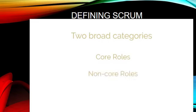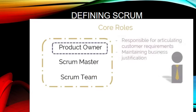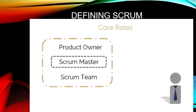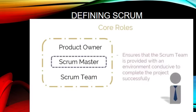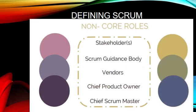Organization. Scrum roles fall into 2 broad categories, core roles and non-core roles. The core roles include the product owner, who is responsible for articulating customer requirements and maintaining business justification. The Scrum Master, who ensures that the Scrum team is provided with an environment conducive to complete the project successfully. And the Scrum team, who is responsible for understanding the requirements specified by the product owner and creating the deliverables of the project. The non-core roles include stakeholders, the Scrum guidance body, vendors, the chief product owner, and the chief Scrum Master.